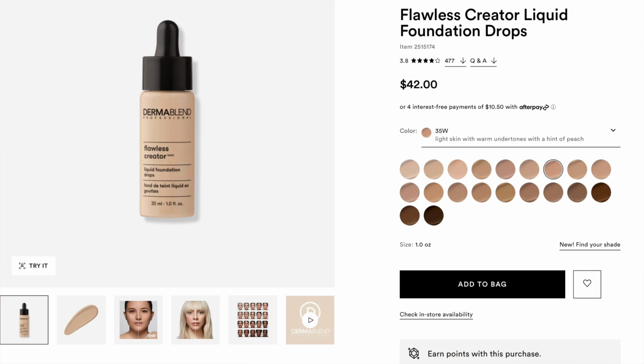And then you have the Dermablend Flawless Creator. This is a really interesting foundation, online only. This is one I'm considering just because I love testing foundations. It's kind of like drops, like a serum, but it's full coverage. So I'm kind of curious about this one. I don't know. We'll see. But that is it for Wednesday, March 29th.